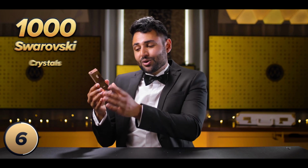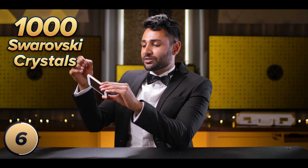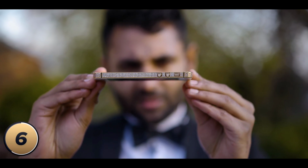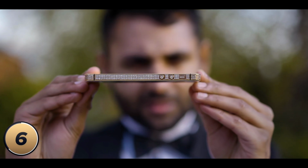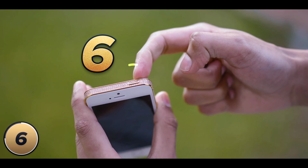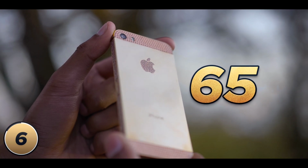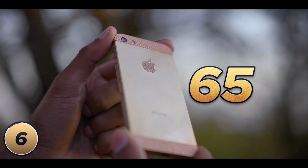Yep. To be clear, I'm not a particularly showy person, so this whole idea of like sticking 1,000 Swarovski crystals on something and then plating the rest in 24 karat gold, it kind of horrifies me. But the level of precision here is blowing my mind. This whole idea that like every single crystal you see here has had to have been individually planned and implemented. Whether that's the 6 they've managed to fit onto the power button, the 4 they've got onto the alert slider, or the 65 carefully placed inside the Apple logo. And every single one has its own separate enclosure just to hold it in place. Also, just like the size of this thing. It's like a relic of the time when phones were actually usable in one hand.